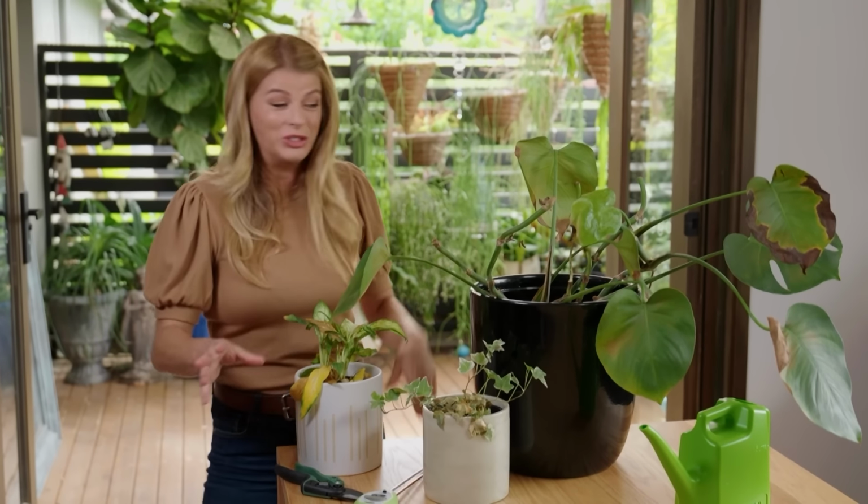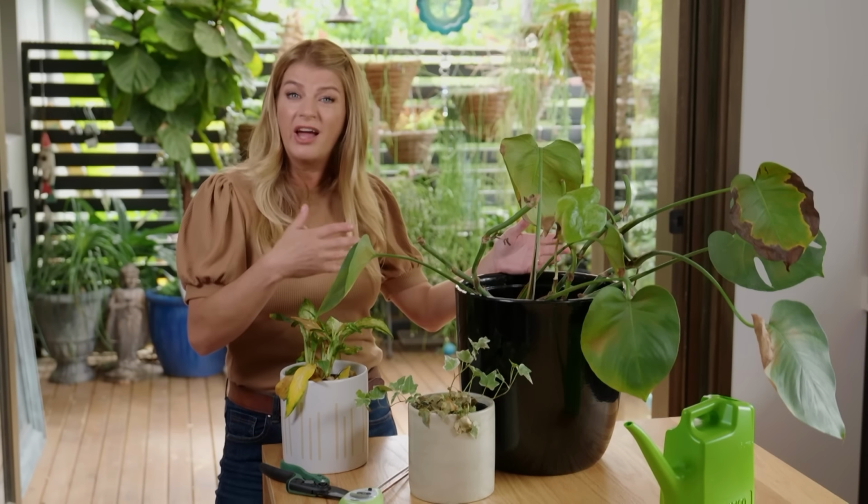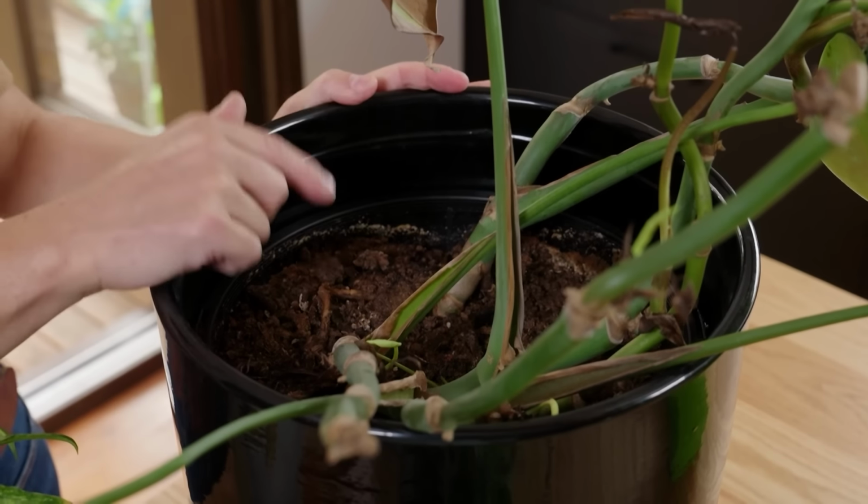Now, the first thing we need to do is diagnose the patient. So you could be having problems with light or water or pest and disease, or something could be going on in the soil.